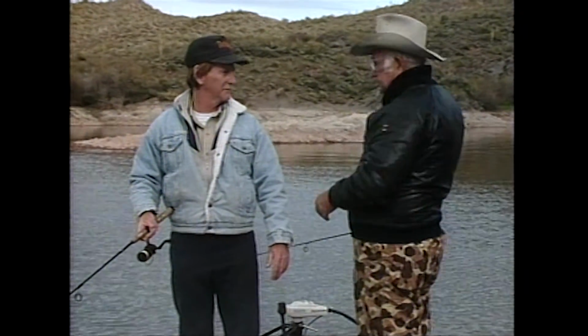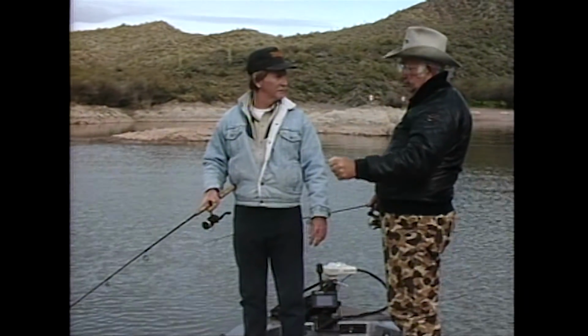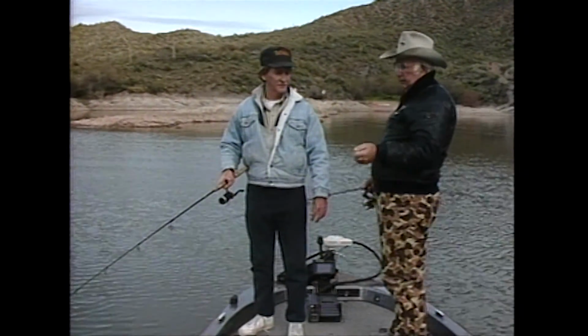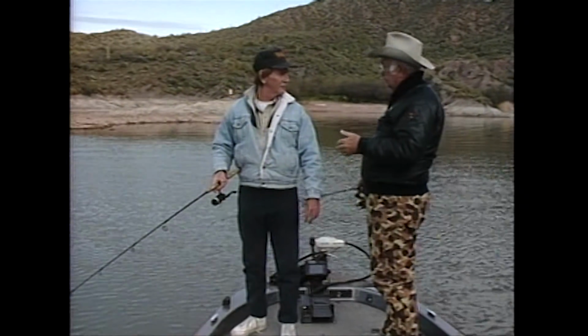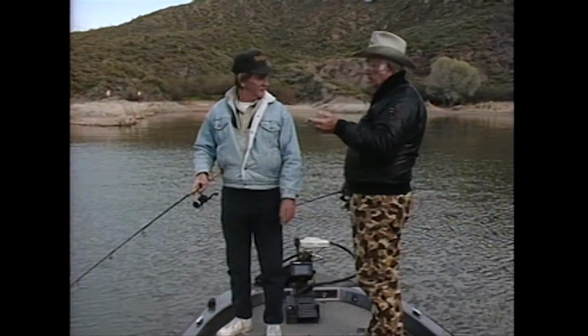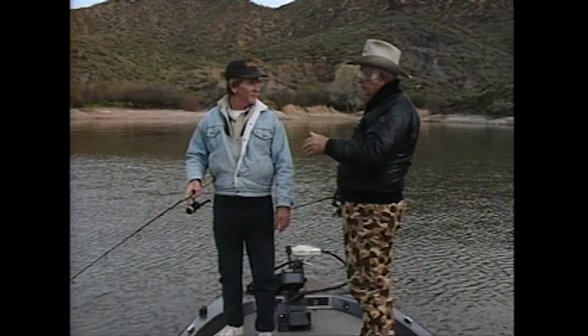You cast across it. I generally pull it 3 or 4 foot to get the blade moving, and I'll just let it settle to the bottom, pick it up, and work it till it gets to about probably 10 foot of water. Then I'm going to retrieve the bait back really slow, because most of the fish we're catching are in 10 foot or less. So why fish the unproductive water? When I throw it right against the bank, I pull it 3 or 4 feet so it doesn't hang up as soon as it hits the water.